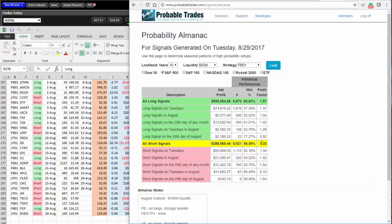1.42, not amazing, but it does outperform the overall average of 1.33. And then even the 29th and on Tuesdays even better. So bearish PBs, not long PBs, not bullish PBs. But LPs, I'll take anything. But if I'm long, I'm going to do half position size.